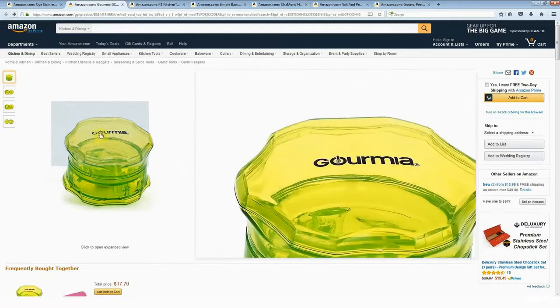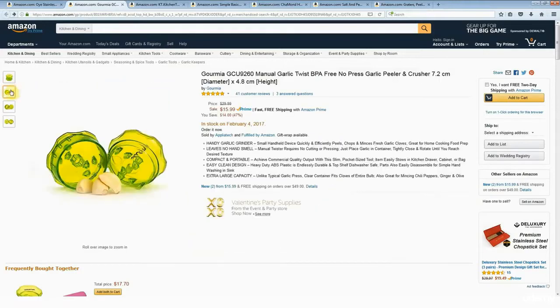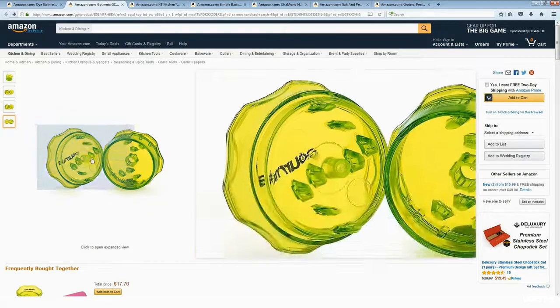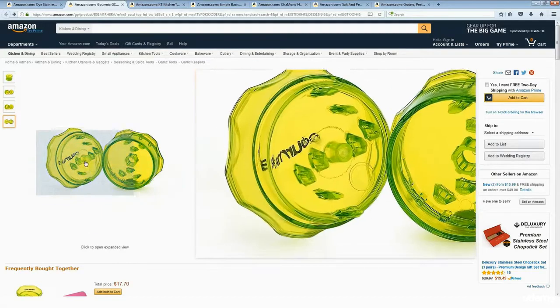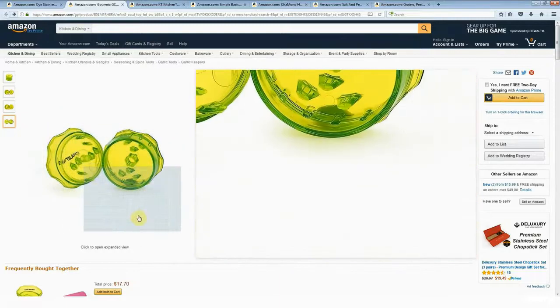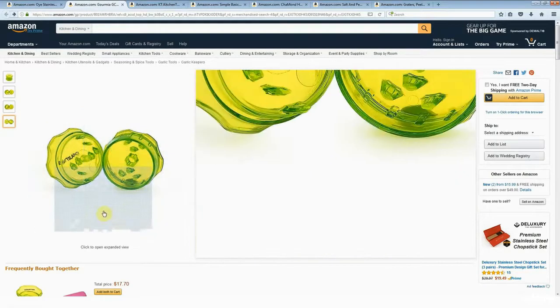Here's another good example. This is fully compliant. The background is pure white. There are only 4 images here, so the seller hasn't used all 7, but that's not the end of the world. In fact, this product here is doing very, very well. It's ranked at the moment under 2,000 in kitchen and dining, so this is selling a really good number of units every day. The other thing to mention is that the image on the white background should take up a good part of the white background, so it shouldn't be a tiny image of the product swamped in a lot of white background.